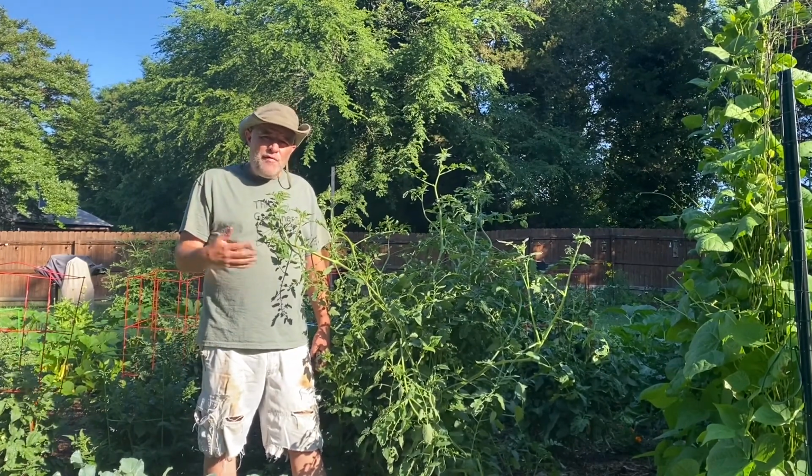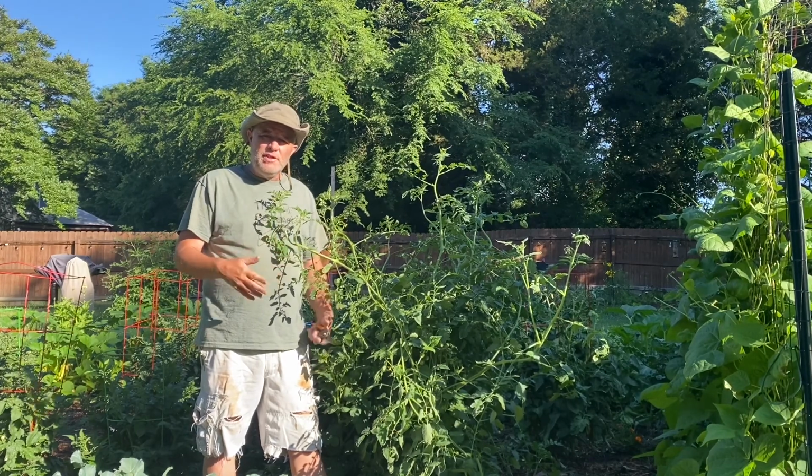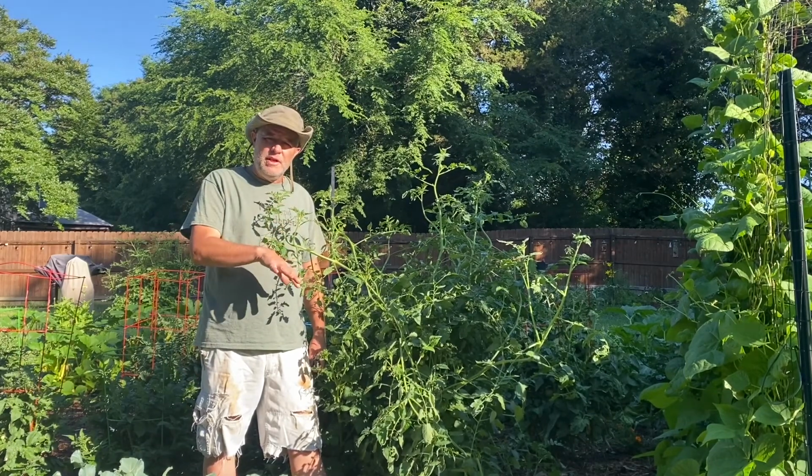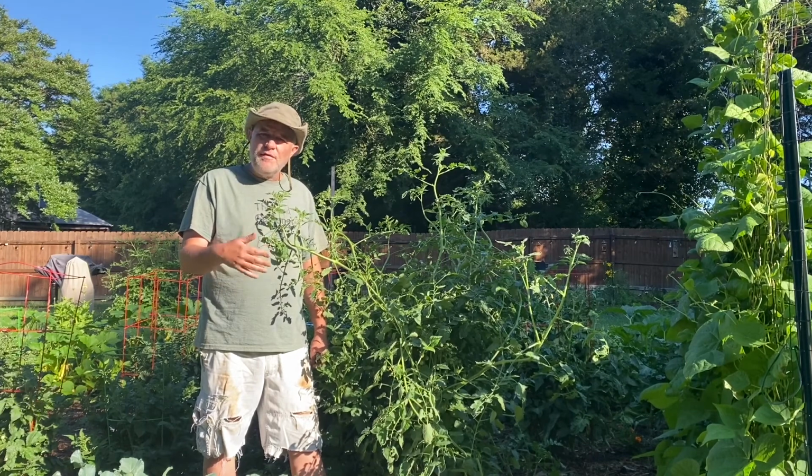Well, we are about 48 days into our planting of our garden, and I tell you what, it has just really taken off. You will not believe the difference from our last tour that we did in May. It is June the 4th. Like I said, 48 days into planting, and everything is growing.